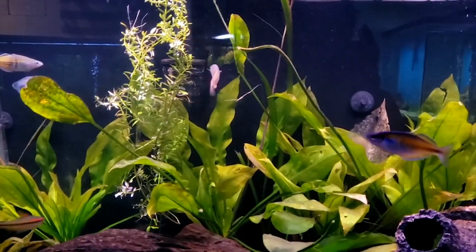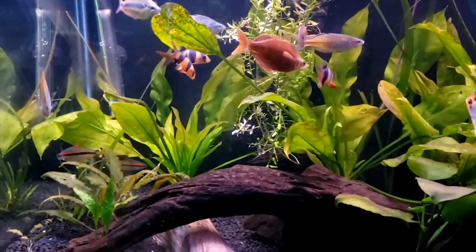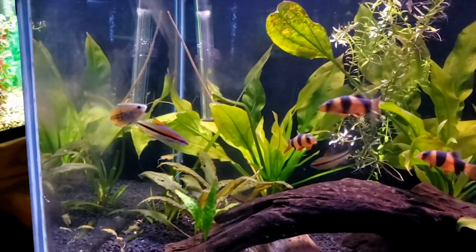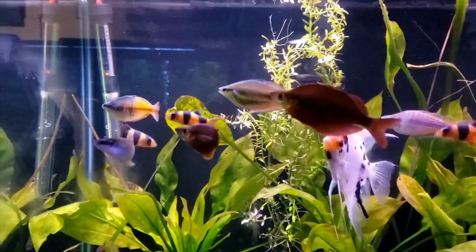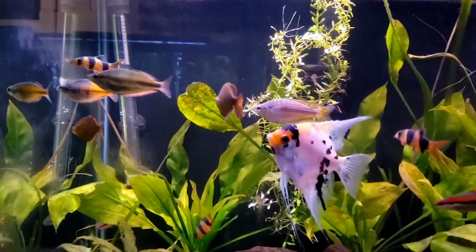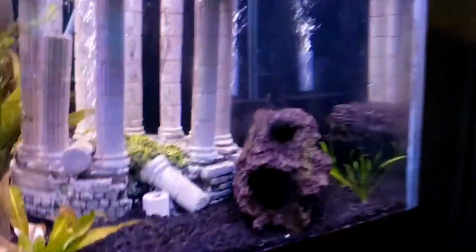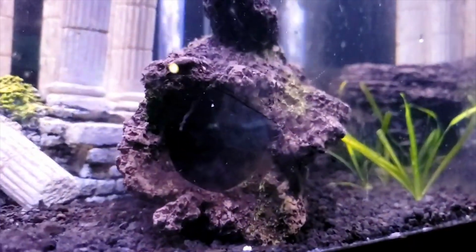And also got a river rainbow. I also got 3 rosaline sharks in here. Also got some clown loaches in here. I have 3 total of them. And this is also where I have some of my more elusive fish. They like to hang out in this log right here.